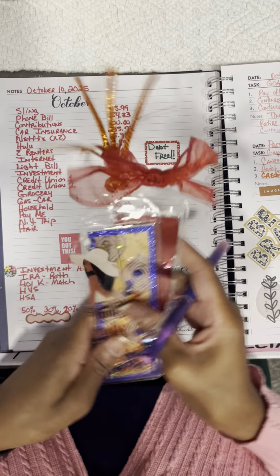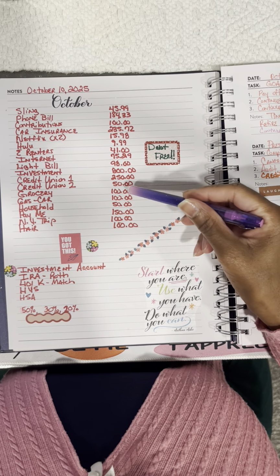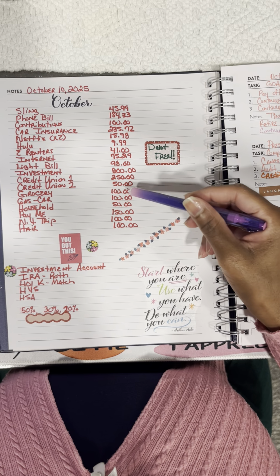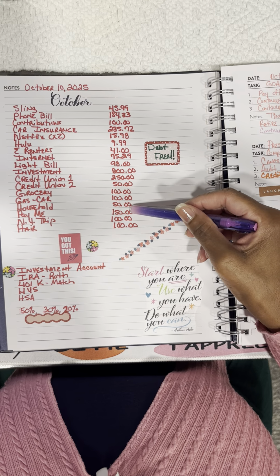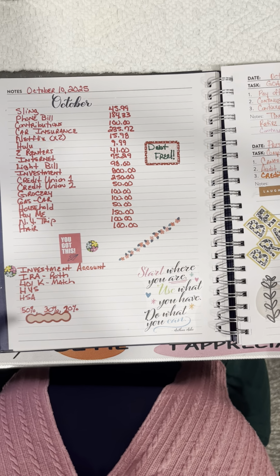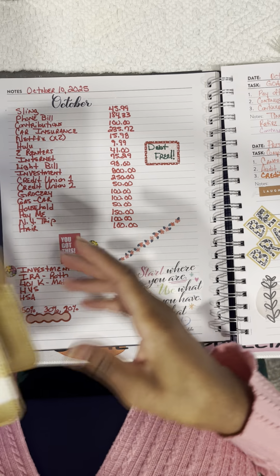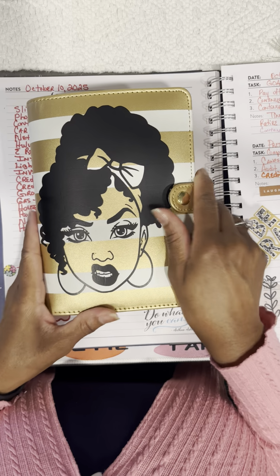So what we'll do now is I will go over my grocery, car, household, paying myself, New York trip. I will go over those monies and we will count those together and we will see where I am right now with that. This is my cash envelope binder.